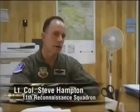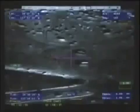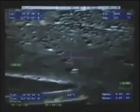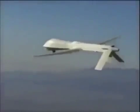Predator's a marvel. It's an amazing aircraft. It's not a toy. It's not a remote control toy as some people think. We offer real-time video down to the troop commanders. That's never been done before. Besides being the eyes of the warrior, we are an information system that he has never had access to before that allows him to make better decisions.